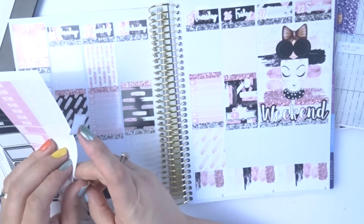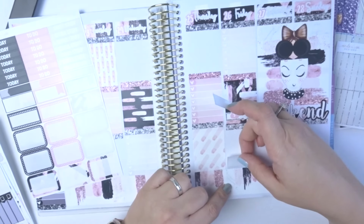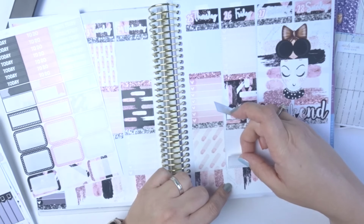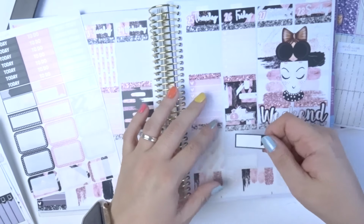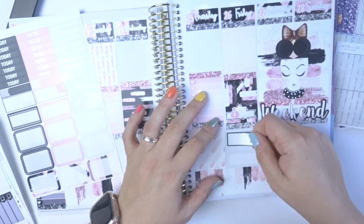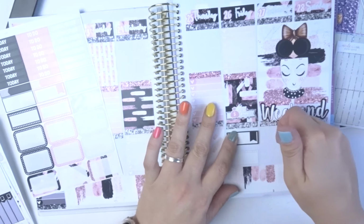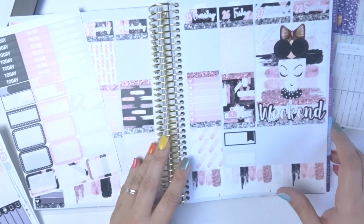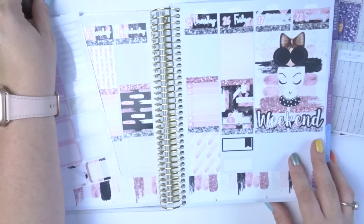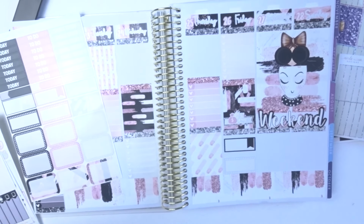Okay, let's pull this little squared off guy right here. But I think we're going to stack them from the bottom, just like this. Because I'm thinking that what I'm going to do is put this here, and that way I have a little bit of room between those, because I'm okay with that on Fridays.